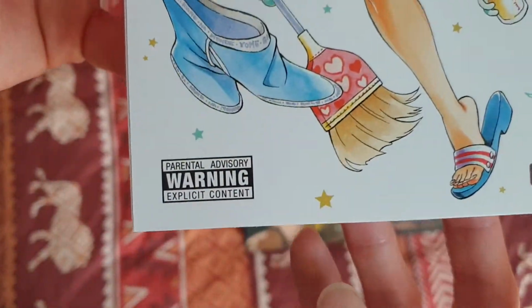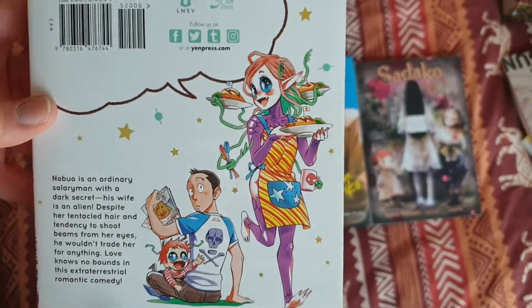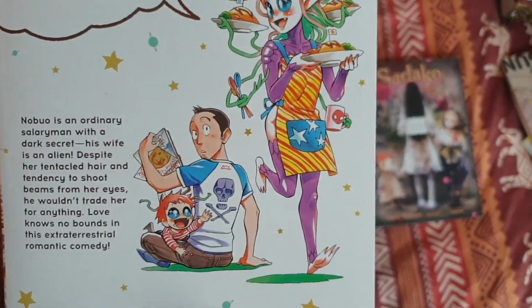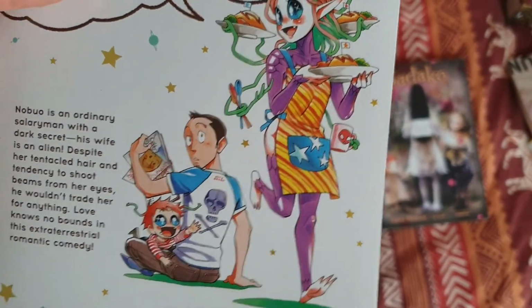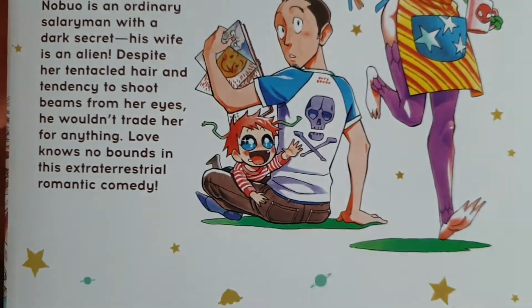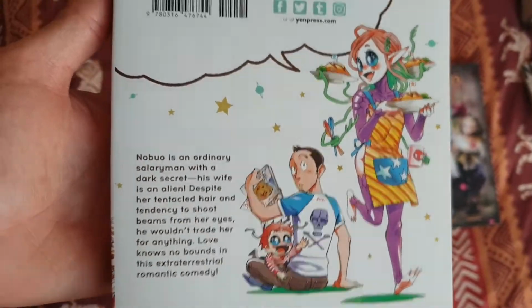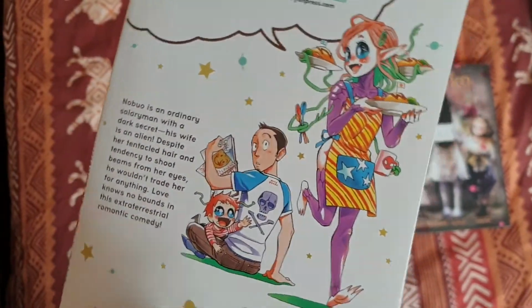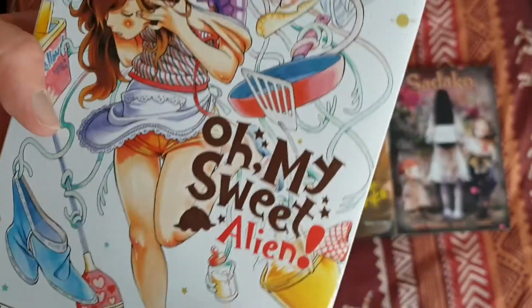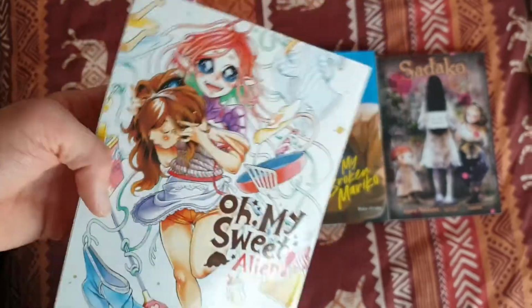I'm not going to open this because obviously it's explicit content, but this was just a cover buy for me. I really liked the idea of a romance between this human guy and this cute alien with a little alien baby, and it was just out of my comfort zone. I'm not really into romance or romantic comedies, and I just thought the artwork was really cute. So I decided to pick it up.